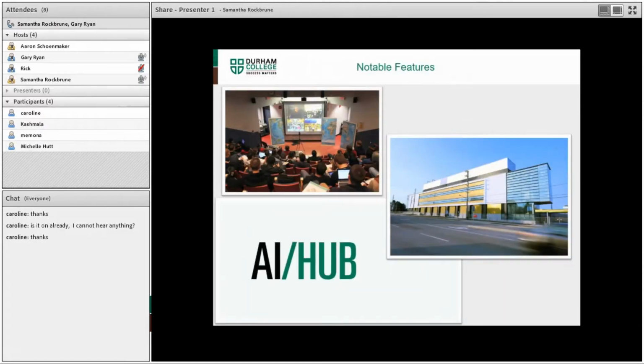Awesome. And then on this slide are some other notable features. So I can explain the pictures here. On the top left is a picture of our global classroom in its current state. Students in this degree will be using the global classroom for their first year Intro to Healthcare Technology Management course. Rick, do you want to explain a little bit about what you're planning on doing with that global classroom access with this course?